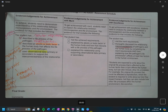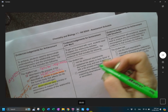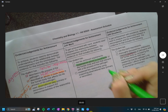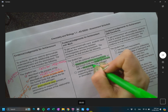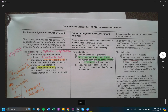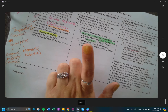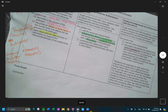All right. So green here is we want to see that the student has explained the abiotic or biotic factor, and they've also linked it into how it affects the life process, how it interacts with the life process of, in this case, I'm saying pathogen, but in their case, they were just doing compost heaps. So let me just show you where that is in the document. All right. I just want to make sure I've got the right colors. There we go. Okay. Now I know.